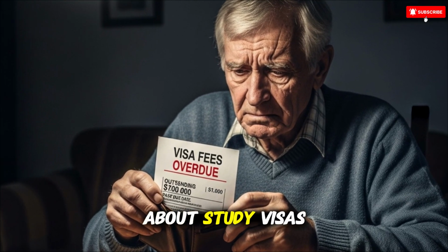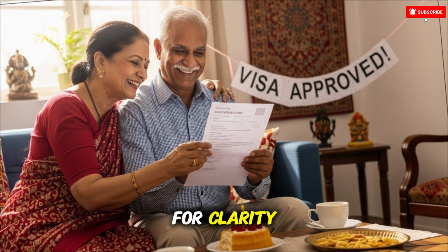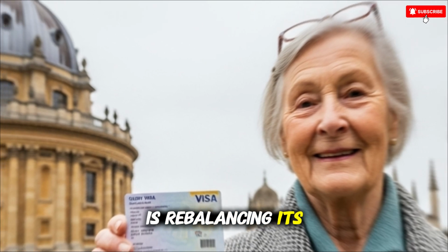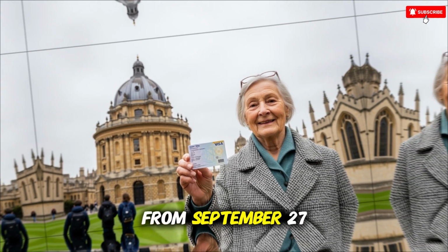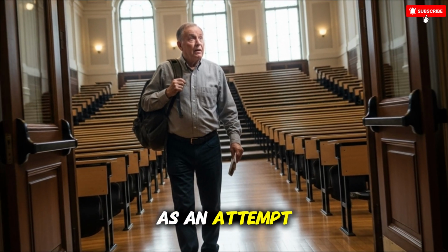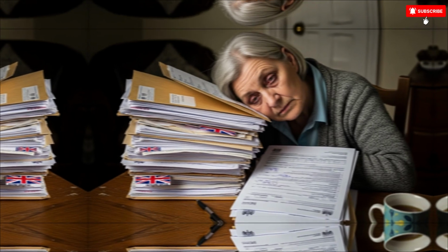Now let's talk about study visas, an area where many international students have been eagerly waiting for clarity. The rules around bringing dependents are changing yet again. The UK government is rebalancing its approach after a surge in dependent applications earlier this year. From September 27, postgraduate students on research-based degrees will still be allowed to bring their dependents, but taught master's students will now face stricter conditions.